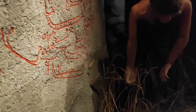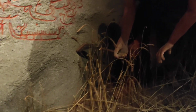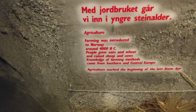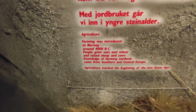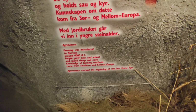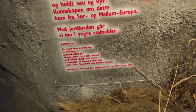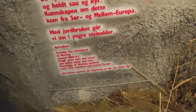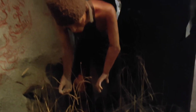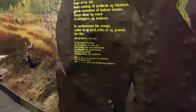It's like how they used to live their lives, how they used to get food. It says farming was introduced to Norway around 400 BC. People grew oats, wheat, raised sheep and cows. Knowledge of farming methods came from southern, eastern and central Europe. Agriculture marked the beginning of the late Stone Age. And we can see somebody farming, not a real person, of course.